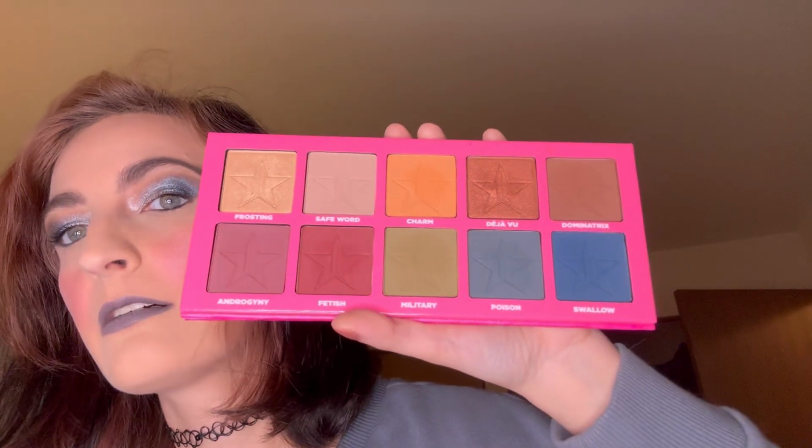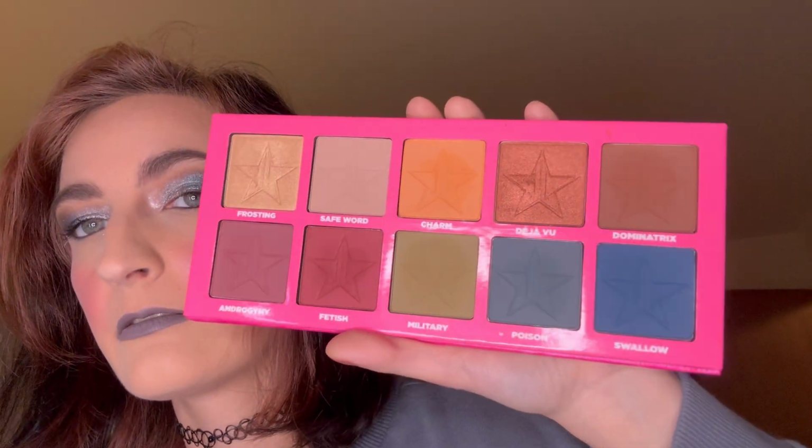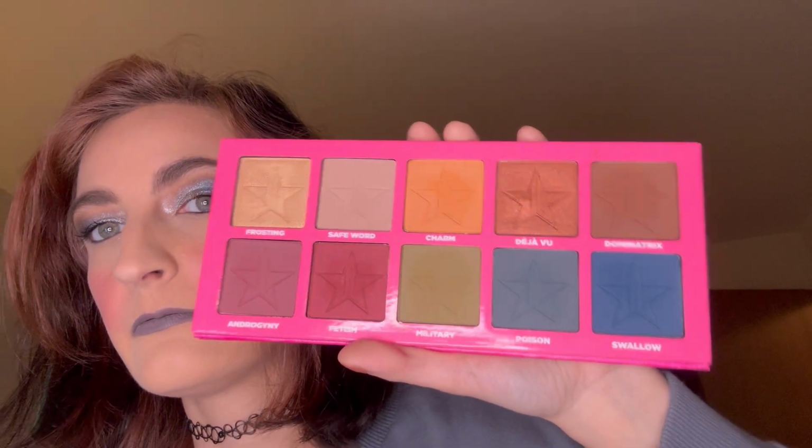We have Jeffree Star the Androgyny palette. This is his older format or whatever, I don't know. One of his first palettes, but this is still a good palette. I do like this. This is like a pairing palette, but I think right now, how I do my current eye looks, I could use this on its own and be just fine. That is growth. That is eye look growth, okay?